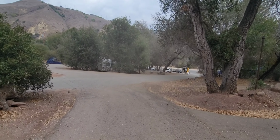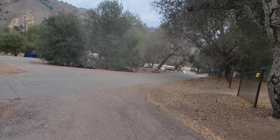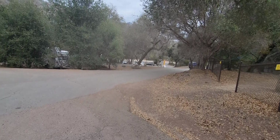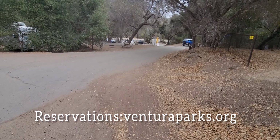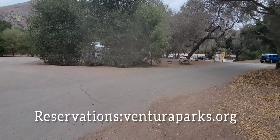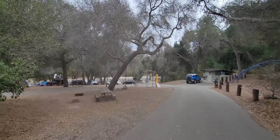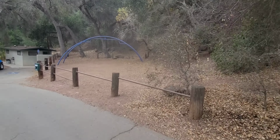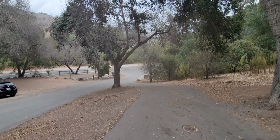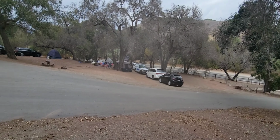A small campground in Ventura, California. Reservations are made through venturaparks.org. So this campground is called Foster Park Red Mountain Campground.